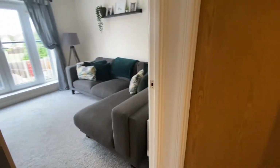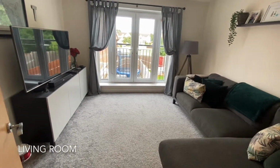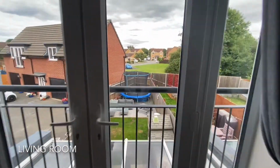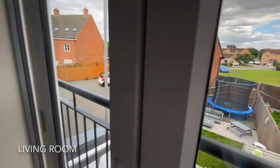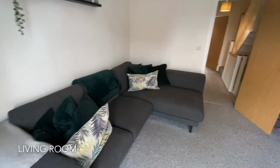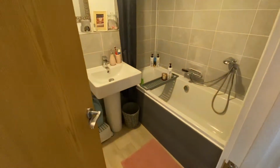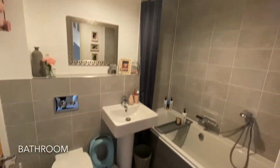To the first floor, the first door on our left shows you through into a generous living room containing a Juliet balcony. And central to the landing is this modern three-piece family bathroom.